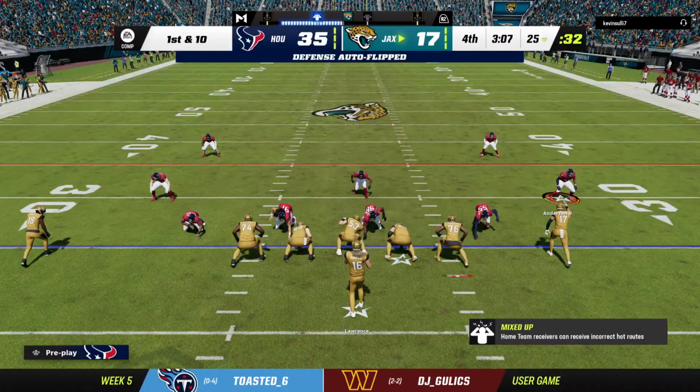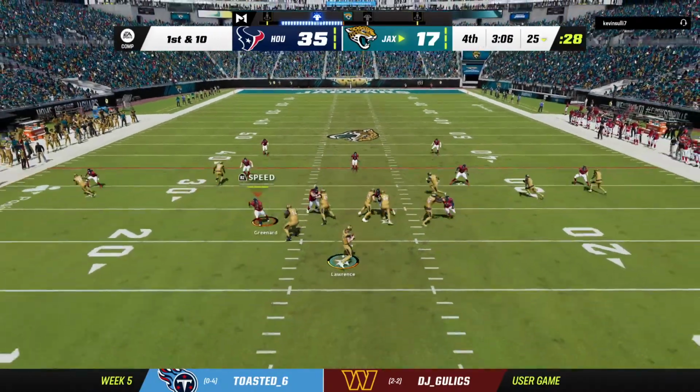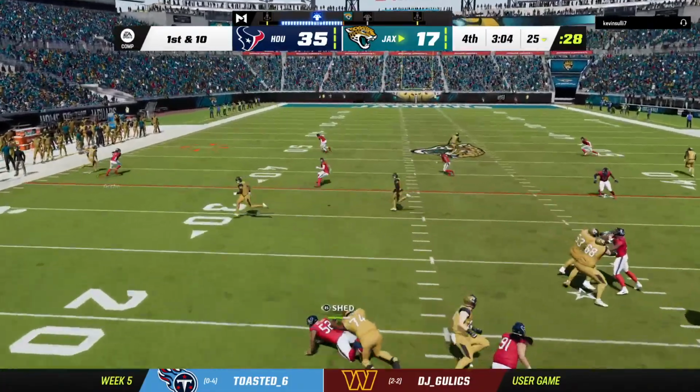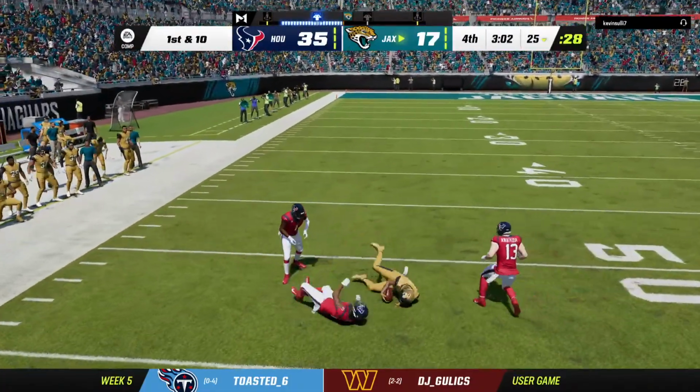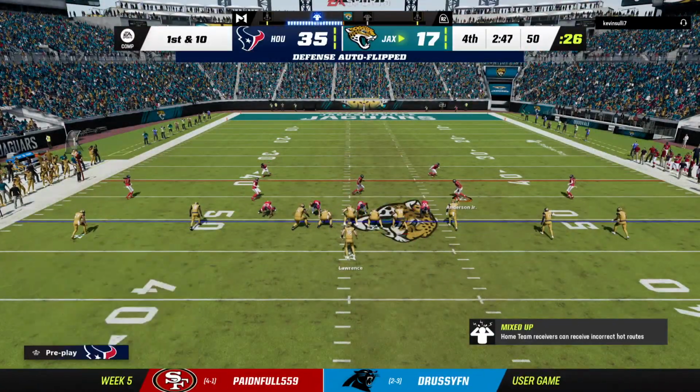The Jacksonville offense set to begin their next drive. And you hate to see this for them, but they're looking at yet another loss to begin this season. Things really going from bad to worse as they trail here starting this drive 1st and 10 in the fourth quarter.